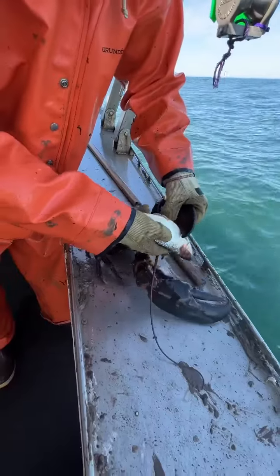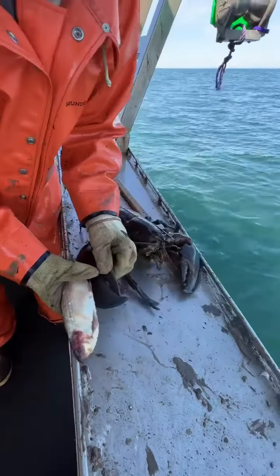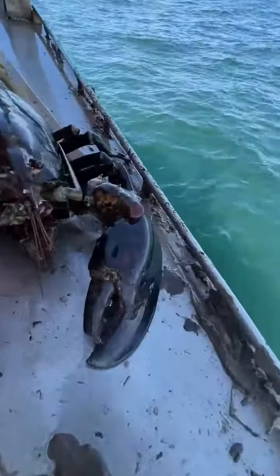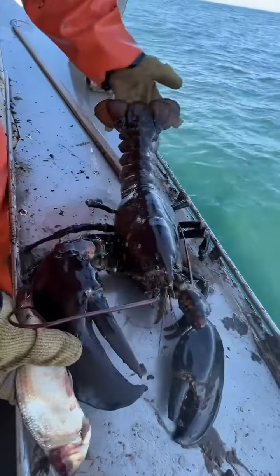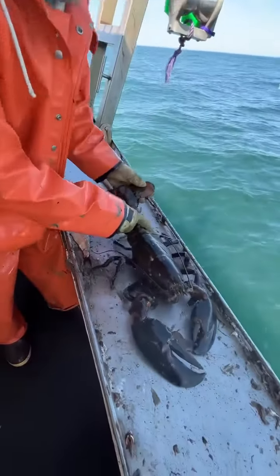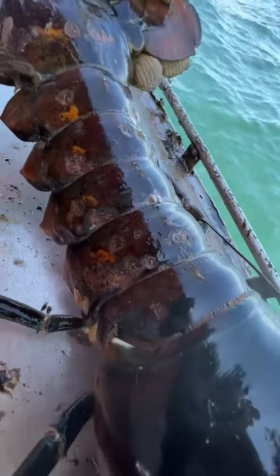I'm gonna give him a snack. If his claws still work, the poor old bugger, he's getting old. He's got no teeth on his claws. Other than that, he's pretty healthy though. Usually when they're this old, they get pretty stove up. The shell's starting to be in hard shape. You can see he's got a little bit of shell disease starting, but overall he's in good shape.